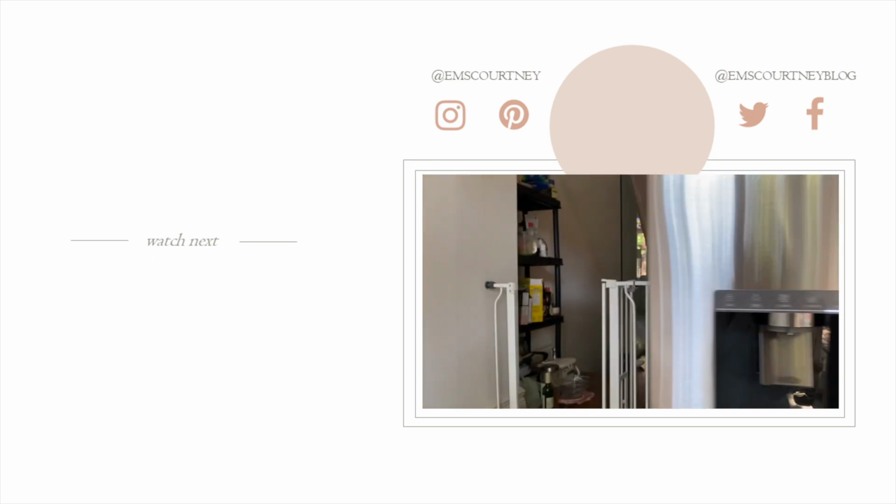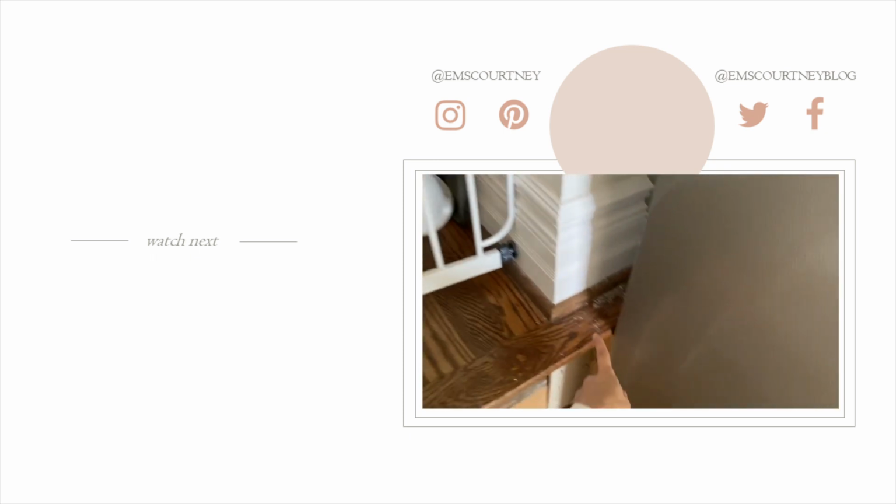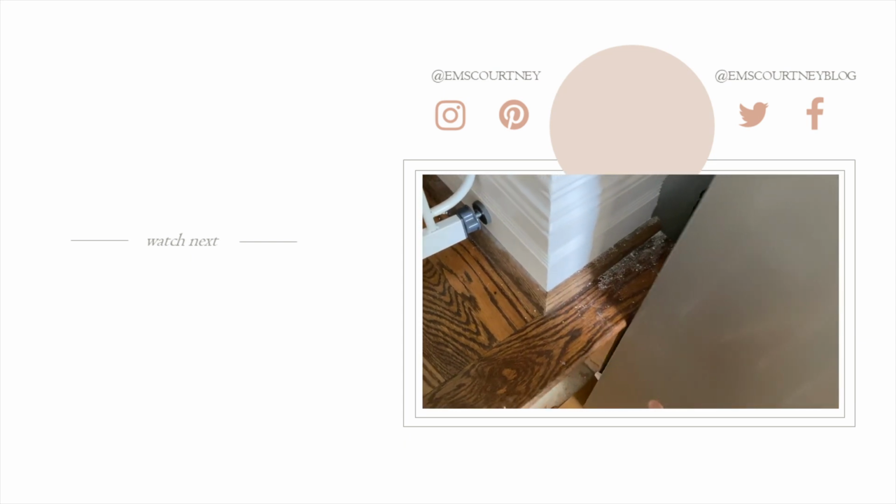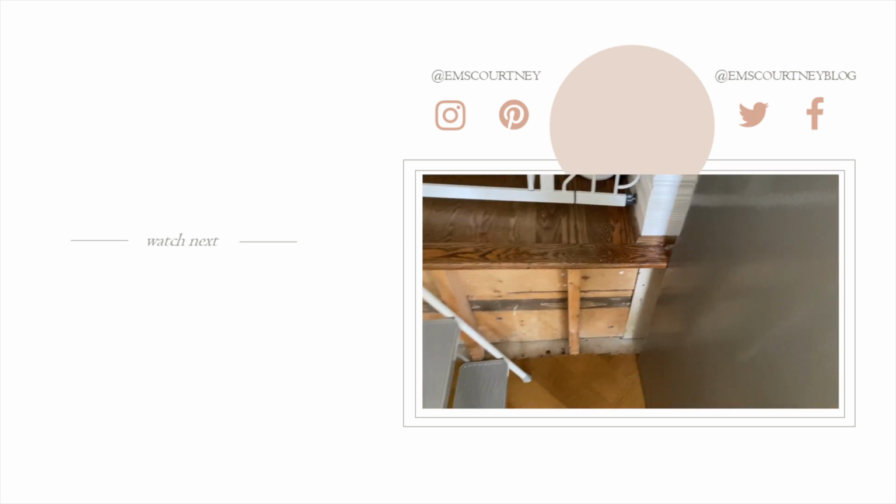And then also, I need this to be cut because that's where the old fridge was. So this needs to be cut so the fridge can push back, and then we can install the panel and we can get our stairs back.